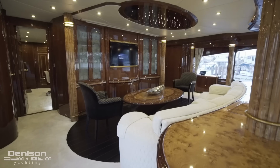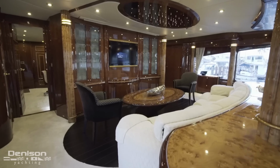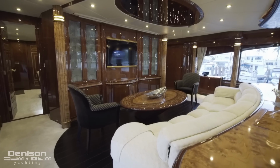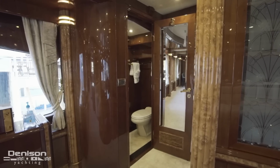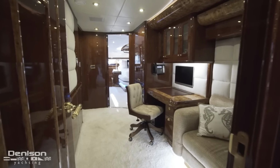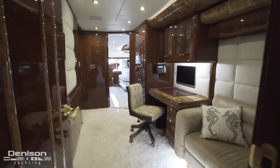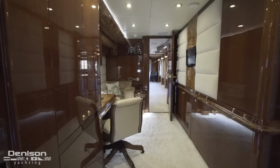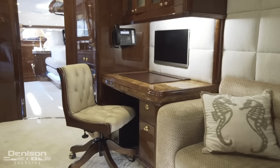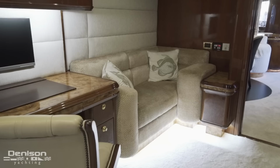From here, there are companionways to both starboard, which leads into the foyer, and port, which brings us to the owner's office. But just before the owner's office is the dayhead. Maybe it's just because I'm always working on my computer, but I love that this yacht has such a substantial office. Not only is there a desk with storage all around, but there's a couch for when you have to work on a Saturday.